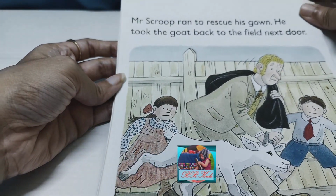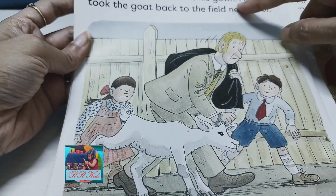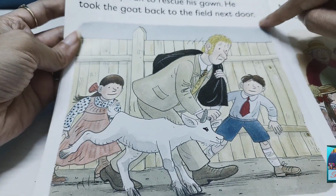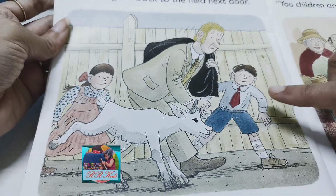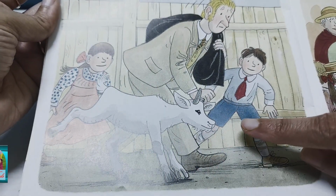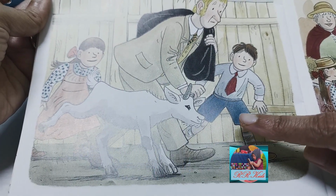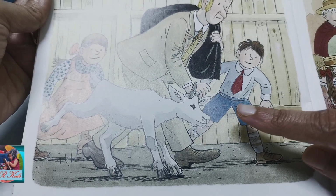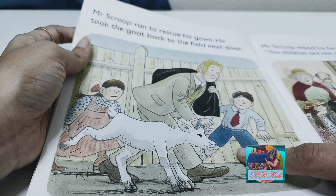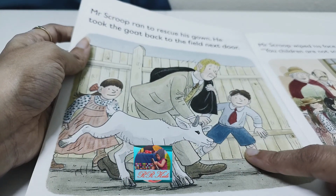Mr. Scroop ran to rescue his gown. After seeing that, Mr. Scroop ran to save his gown from the goat. He took the goat back to the field next door. The goat was taken back to the field from where it had accidentally come to the school.